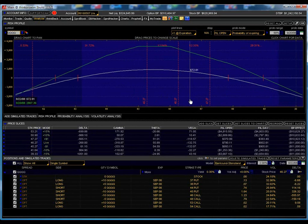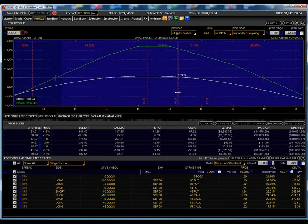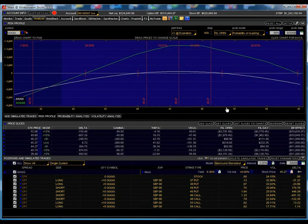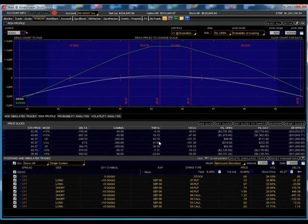This time, I have to go back to today's date. There we go. This time, the price moves against us. Let's say it goes from the current price of $46.27 down to $45.27. So let's say the price goes down to 45. So we're just going to adjust our stock price to 45. Well, aren't we lucky? We got exactly delta neutral. Because the stock came down, we actually got into a delta neutral position.